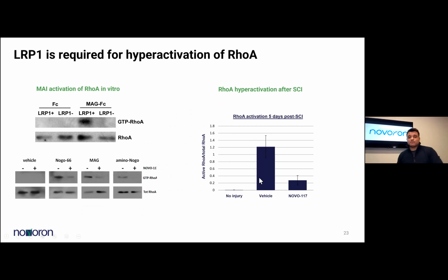But over here on the right is probably one of the most important studies I did in my academic life, where we showed that this doesn't just happen in a dish, but we can make it happen in an animal. We gave an animal a spinal cord injury and infused directly into the spinal cord either a vehicle, like a saline control, or an antagonist of LRP1. After 5 days, we looked at the Rho activity, and we showed a dramatic decrease in the Rho activity when we infused these LRP1 antagonists into the spinal cord.